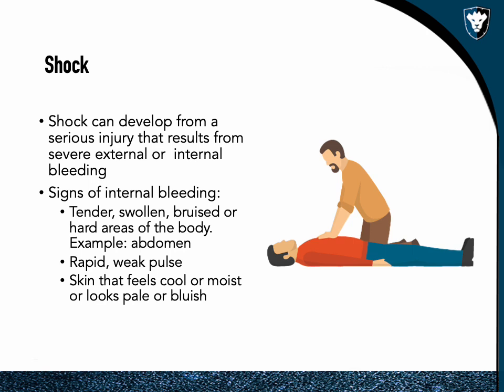So shock. Shock can develop from a serious injury that results from severe external or internal bleeding. Signs of internal bleeding would be tender, swollen, bruised, or hard areas of the body. For example, your abdomen, you can push. It might be hard, severely hard and raised, swollen, things like that. You can have a rapid or weak pulse, and skin that feels cool or moist or looks pale or bluish.